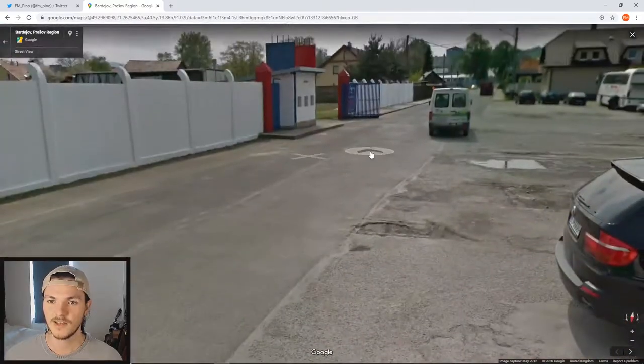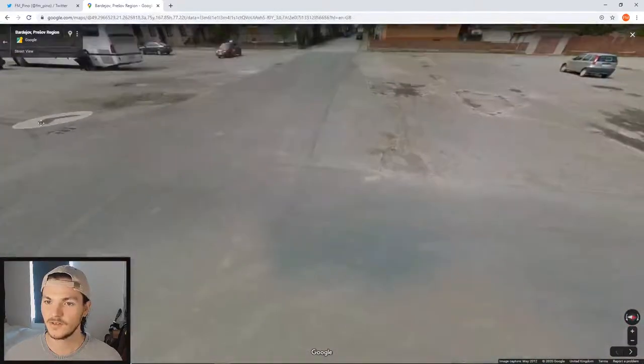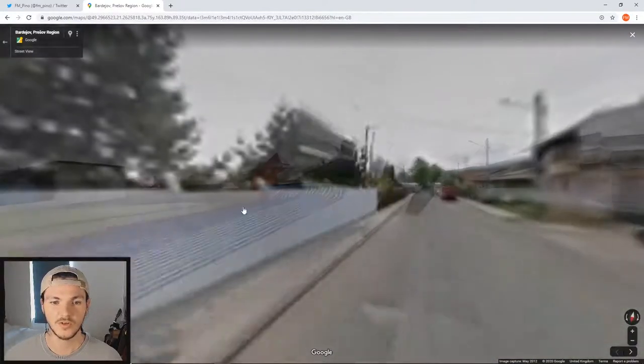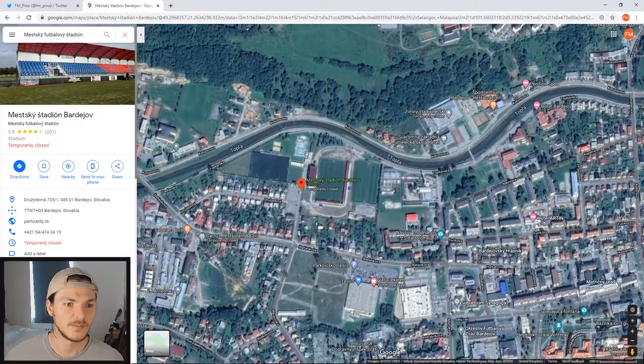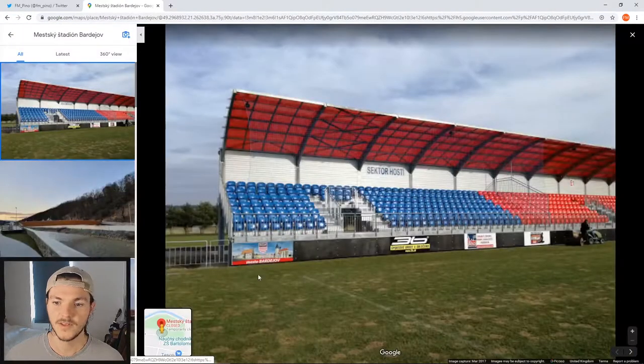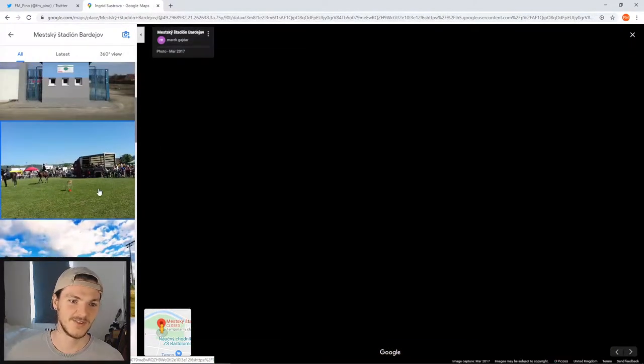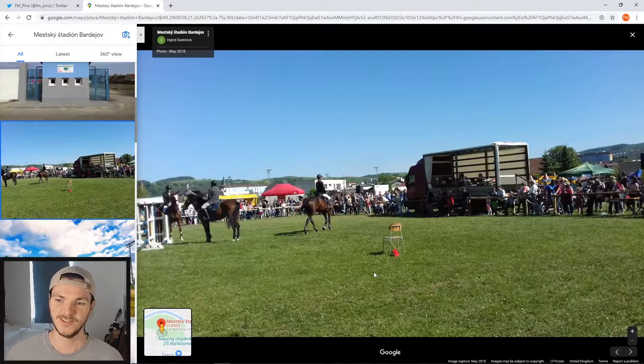So that's the stadium from the ground level. Car park's a bit old, isn't it? All looks a bit run down. Let's have a look at some pictures of it here. Maybe we can get a better view. Oh, the pitch isn't great, is it? Big Dave's on it over there, but oh, that is not the best, is it? And what is this? We don't have horses on there, do we?